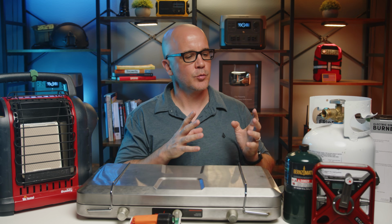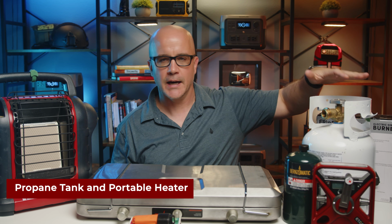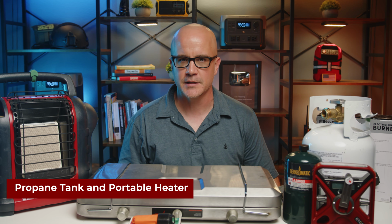Tools. The first items we'll discuss are propane tanks. We've got the small portable canisters here. We've got the kind that we can take down and get recharged at our local hardware store. You've of course got the larger ones for cooking stoves, outdoor cooking stoves.